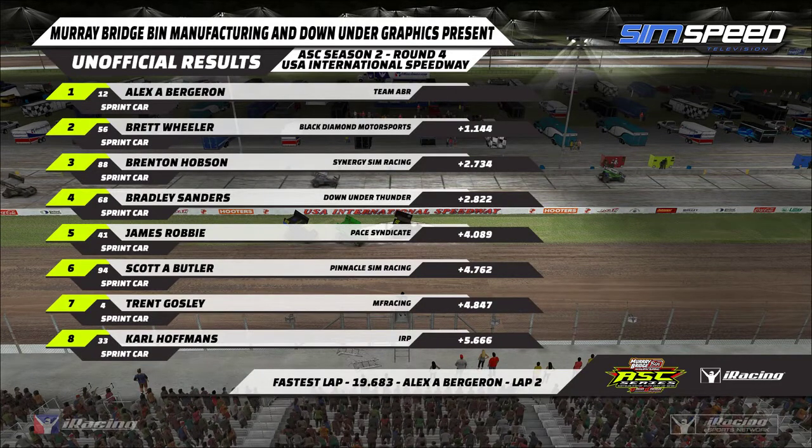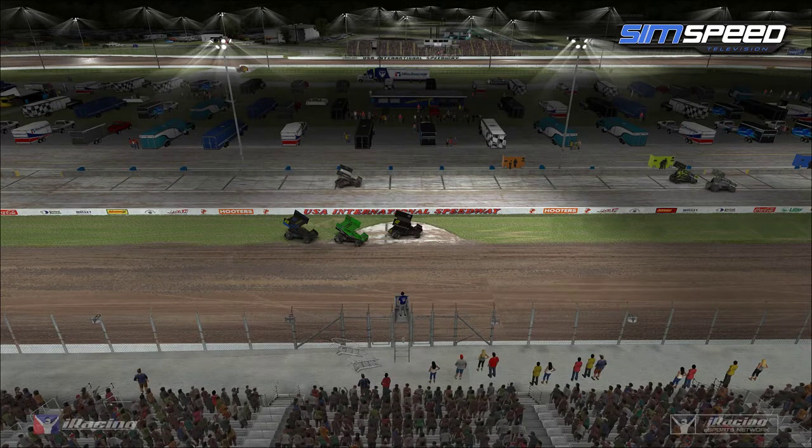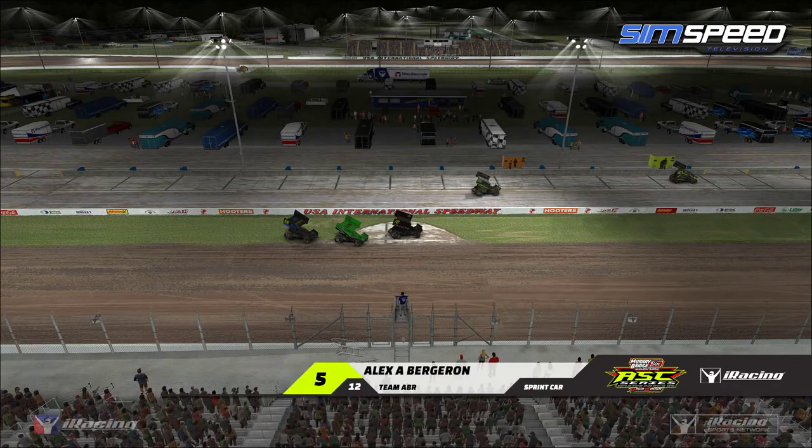We'll try and get some results up on screen. Hopefully they work. No, they won't because the field's shuffling through and technically the race is still going. But we do know our top 3, Alex Bergeron, Brett Wheeler and Brenton Hobson. Fantastic night of racing here once again. That was awesome, Cam. Yeah, for sure.